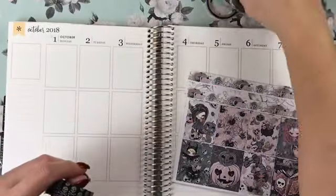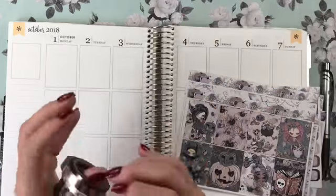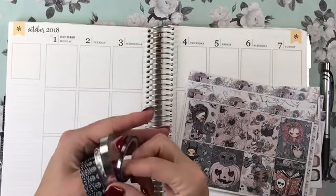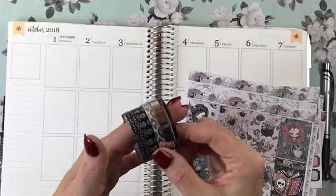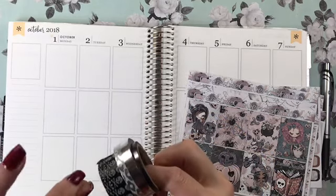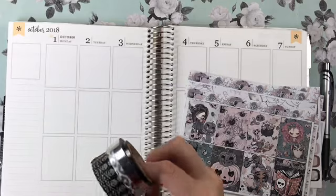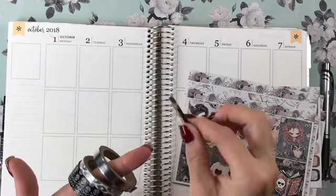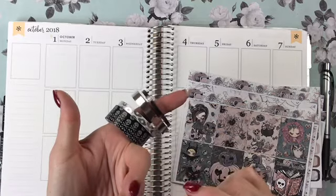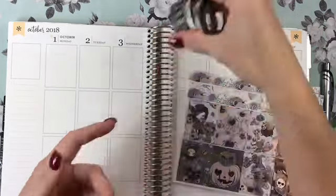And then I have some washi that I want to maybe incorporate. Most of these came from Michael's. So just some foiled washi I wanted to kind of incorporate and see how it worked out.